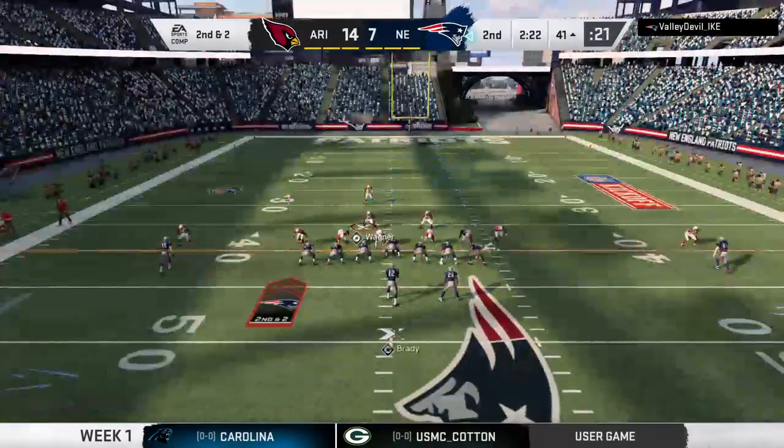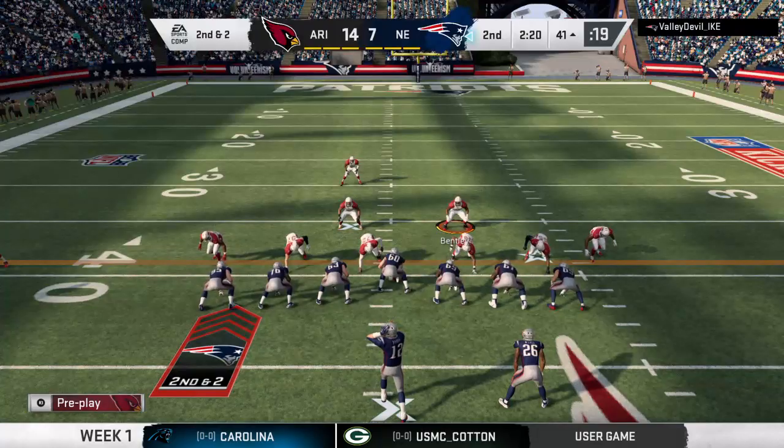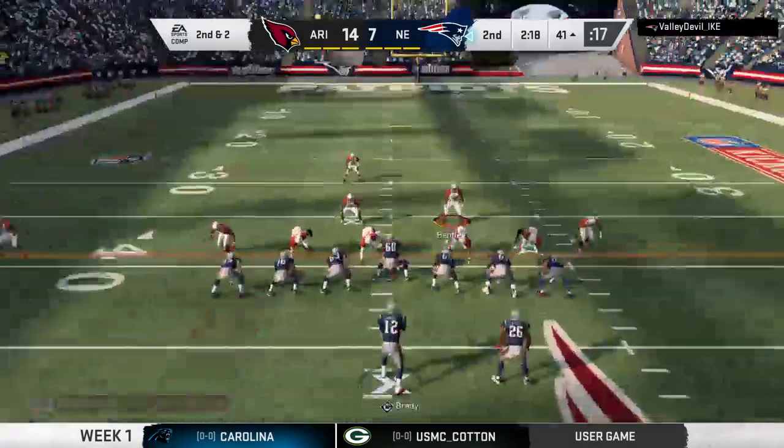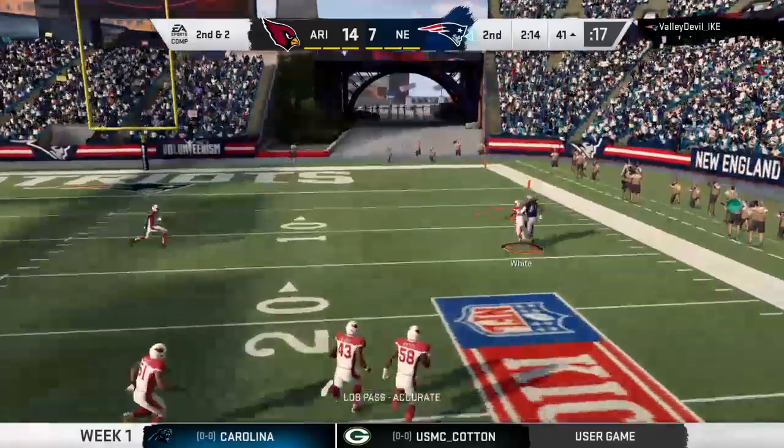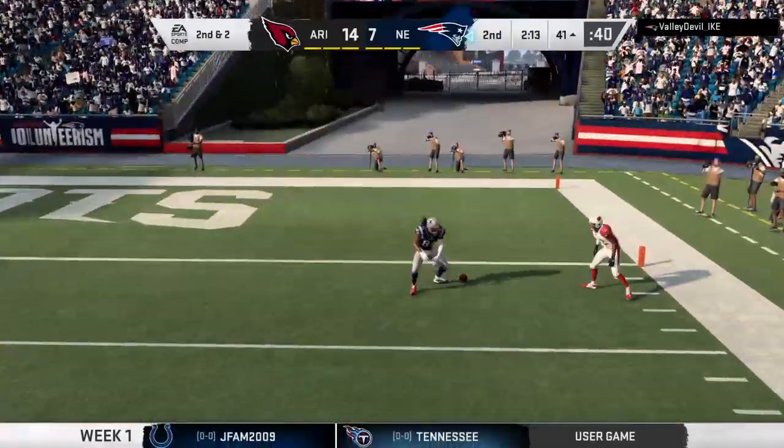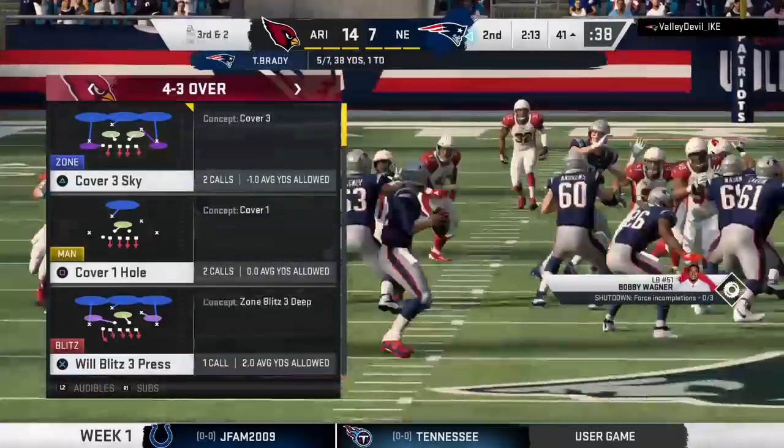Throwing now is Brady. He's going to float this one deep right side. And he knocks the ball away, and it falls incomplete.